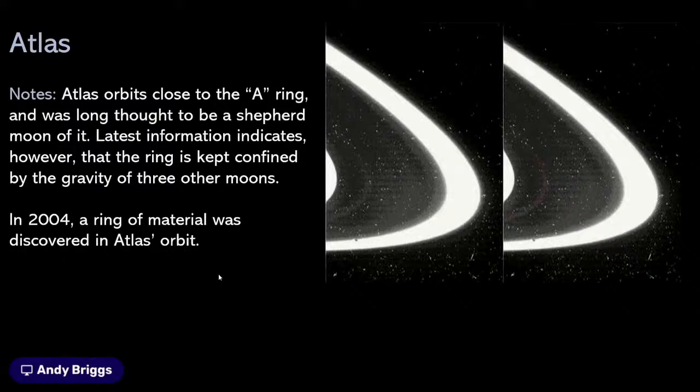So Atlas is not actually a shepherd moon. But in that case, how did it get that? If it's not picking up material like a shepherd moon does, how does it actually get that ridge around its equator? Well, something that Cassini discovered in 2004 was this ring of material that is actually within the orbit of Atlas. And this is the material that Atlas has swept up and has formed that ridge around its equator. That answers the question. So there you are.